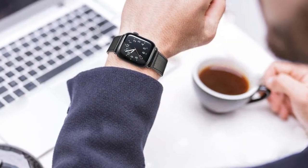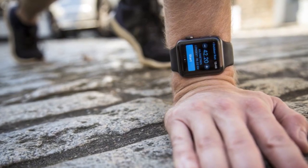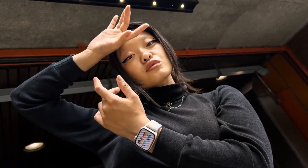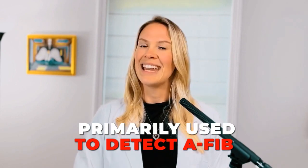Another consideration is the demographic using the technology. Studies often involve participants who are more tech savvy and health conscious, which might not represent the general population and may leave out a big portion of patients who are at risk of arrhythmias. It's also important to understand that the Apple Watch can't detect all heart conditions. It's primarily designed to identify atrial fibrillation and does not diagnose other arrhythmias or other heart disease.